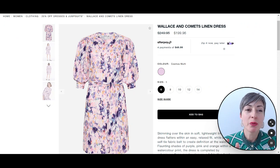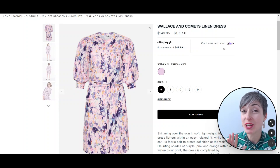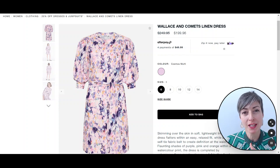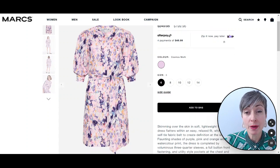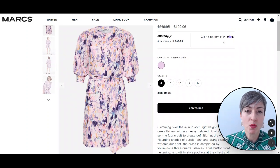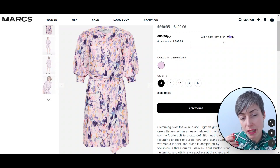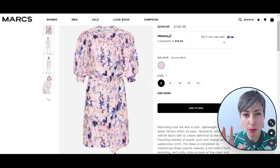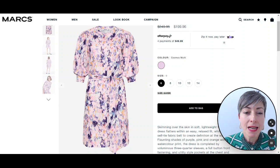So next up, I wanted to share with you this fantastic Marks dress that we found. It also comes in a skirt as well that's got a little bit of a flutter detail and sits probably just above the knee. But this is the Wallace and Comets linen dress, and this is great for anyone who is a cool muted light, cool soft, and also probably a warm clear light, although it is a little bit more muted, but a warm clear light can go to that sort of slightly muted as well.